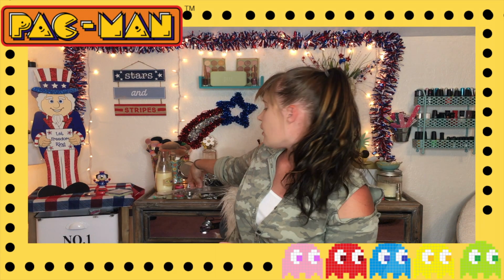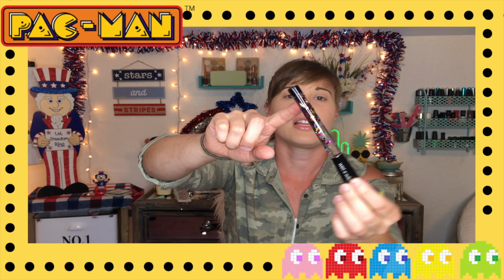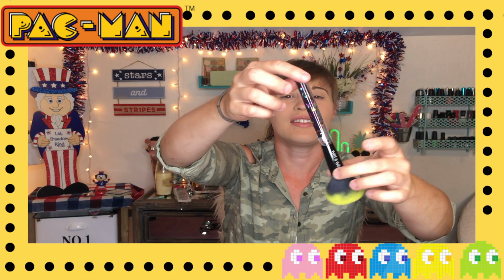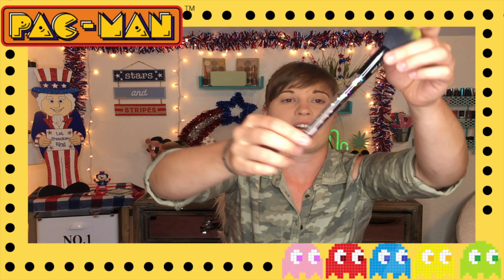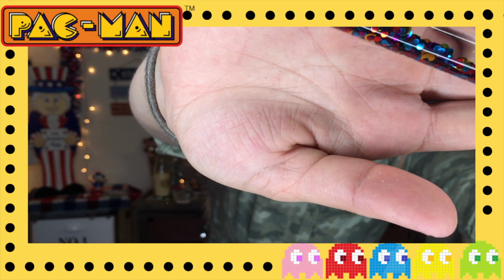This is the powder brush. I love how these bristles are yellow on the ends. I think that's so cute. And then it's got these little jellies in the jellies. It's got water crystals in the brush itself. And it's got actual little yellow Pac-Mans. I don't even know if you guys can see that or not. But these are so cute.